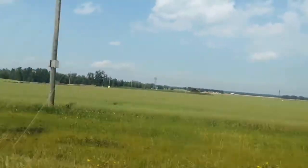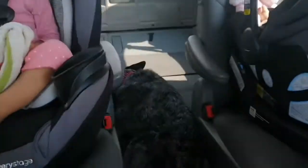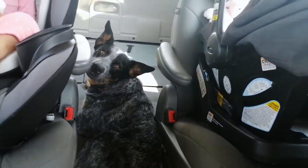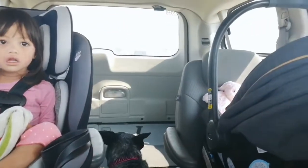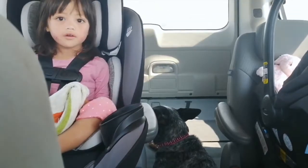The windows feel so nice. We've got so much light coming in here. Maverick's so comfortable. He's got all the space because poor Maverick was just squeezed in the trunk of the hatchback, and now he's got plenty of room to roam around.